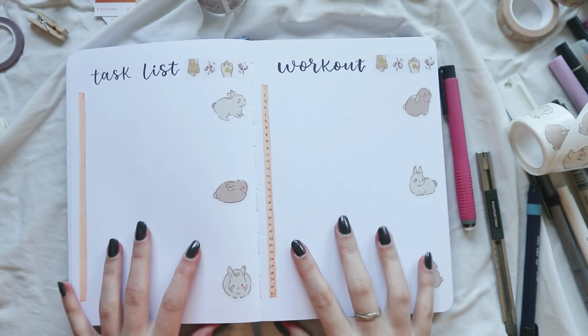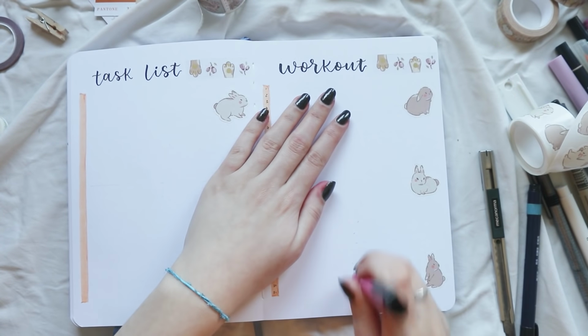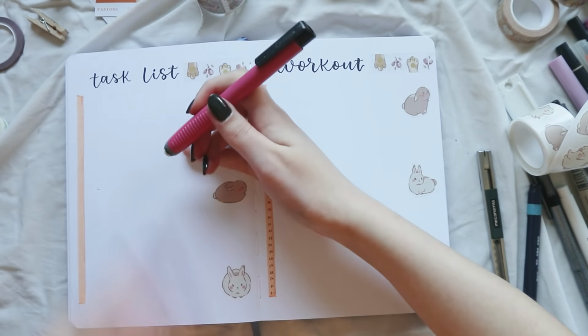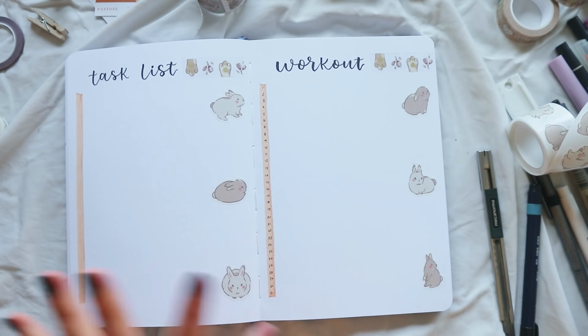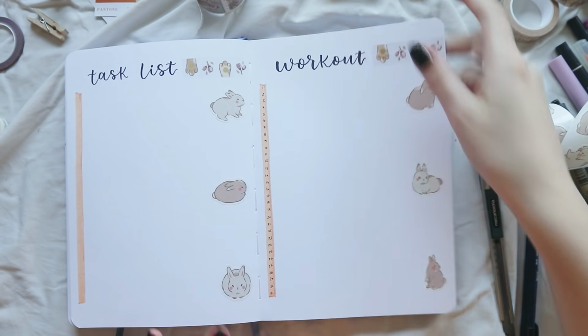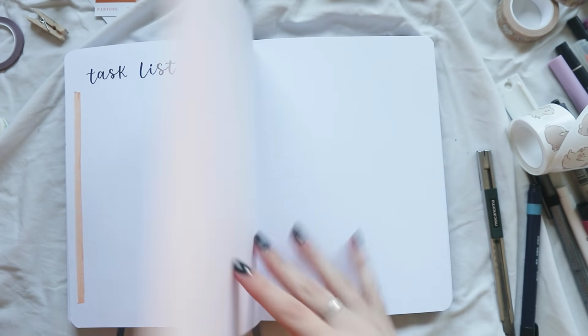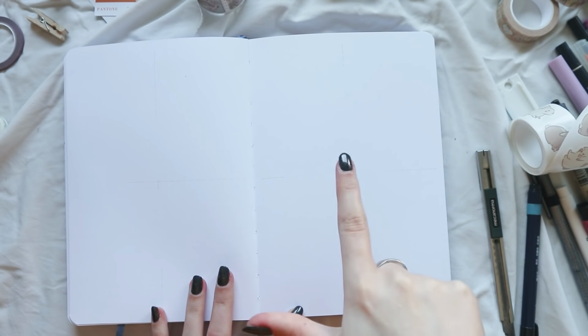I'm not going to add anything else because throughout the month I just need space to write everything. So I'm gonna leave them like this. My subconscious is telling me to add something like here. I'll leave that towards the end if I really want to add something, but for now this is what I need. Now my habit tracker and work tracker.